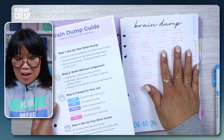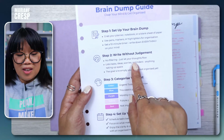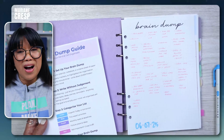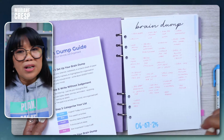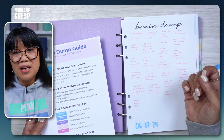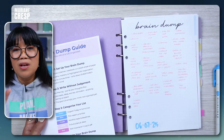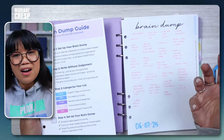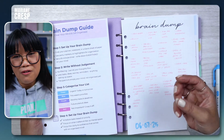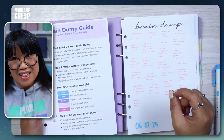Okay, so we've got our brain dump. We wrote things down without judgment, no filter. Just let your thoughts flow. If you need more than 10 minutes, especially if you are new to brain dumping, put another 5 minutes on, put another 10 minutes on. Or if the 10 minutes is too long, what I want you to do is take the rest of the time to just sit there and allow yourself to sit without having to do anything. And that is your self-care. Remember, self-care is not a reward, it's a necessity.